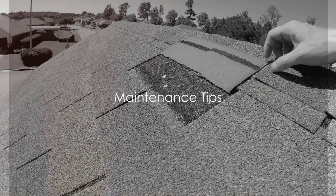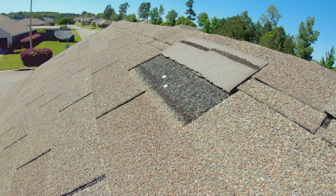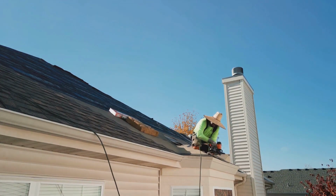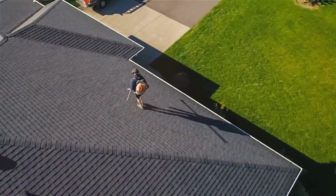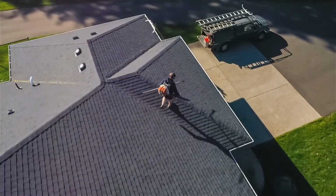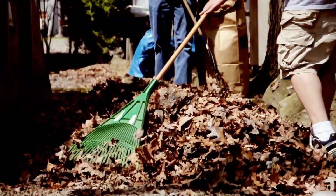Maintenance is key to extending the life of your roof. Regular inspections are essential, preferably once in the spring and once in the fall. During these inspections, look for cracked, warped, or missing shingles, rust spots on flashing, moss or lichen growth, and any other signs of wear and tear. Keep your roof clean. A buildup of leaves and other debris can trap moisture and cause rot, mold, or algae growth. Use a long-handled broom or leaf blower to remove debris, but be careful not to damage the roofing material.